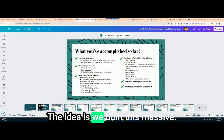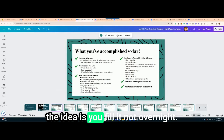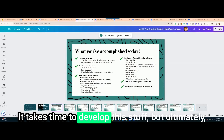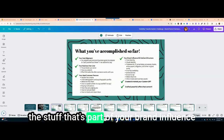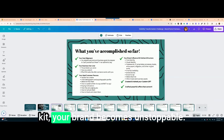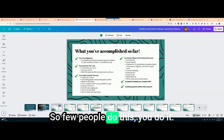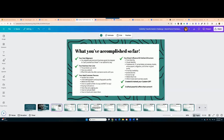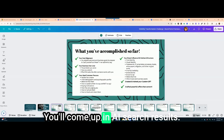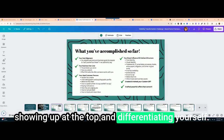The idea is we built this massive directory structure with stuff that the idea is you fill it, not overnight. It takes time to develop this stuff. But ultimately, once you've got all the folders populated with the stuff that's part of your brand influence kit, your brand becomes unstoppable. It is absolutely incredible. So few people do this. If you do it, you are in the top 1% already in your niche. And I guarantee you will dominate page one of search. You will come up in AI search results. This is the stuff that you need to do to be showing up at the top and differentiating yourself.